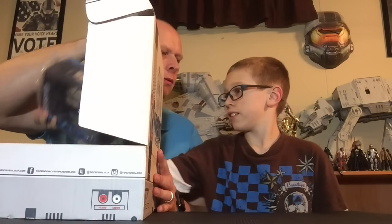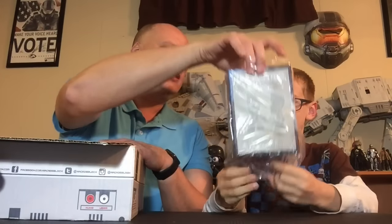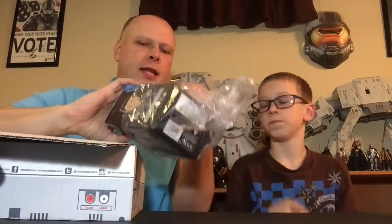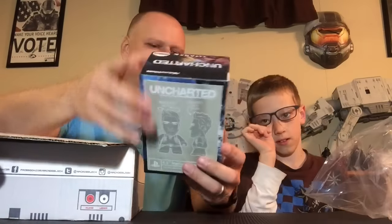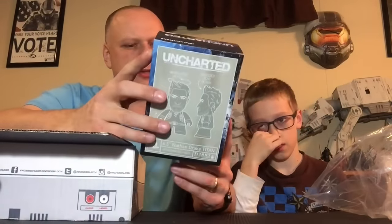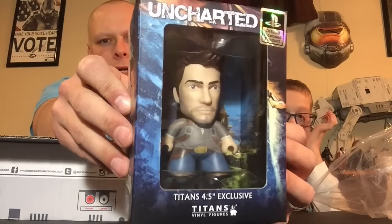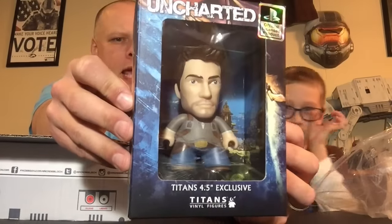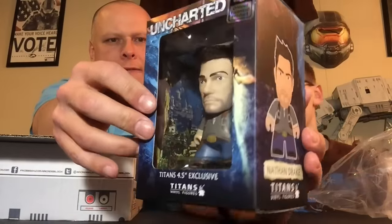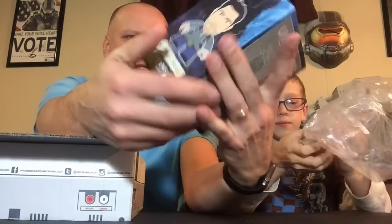Ooh. I'll grab this. What do you got? Oh. What is this? Uncharted. What's that? A video game for the PlayStation. Never heard of it. No, it's like an Indiana Jones game. Yeah, I played the heck out of these. This is an officially licensed Nerd Block exclusive 4.5-inch Nathan Drake figure. It has an articulated head, oversized head design, and posable arms, as all Titan figures do. Is he the main character? Yep. So you play as him? Yep, that is Nathan Drake. That's who you play as, buddy.